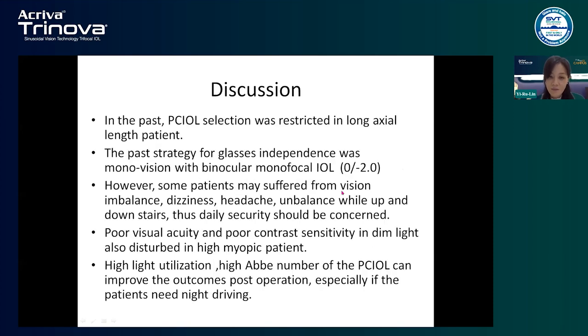In the past, presbyopia-correcting IOL selection was restricted in long axial length patients. The past strategy for glasses independence was monovision with binocular monofocal IOLs. However, some patients may suffer from vision imbalance, dizziness, headache, and imbalance while going up and down stairs. Safety should be a concern. Poor visual acuity and poor contrast sensitivity in dim light also disturb high myopia patients. High light transmission and a high Abbe number of the IOL can improve post-operative outcomes, especially for patients who need night driving.